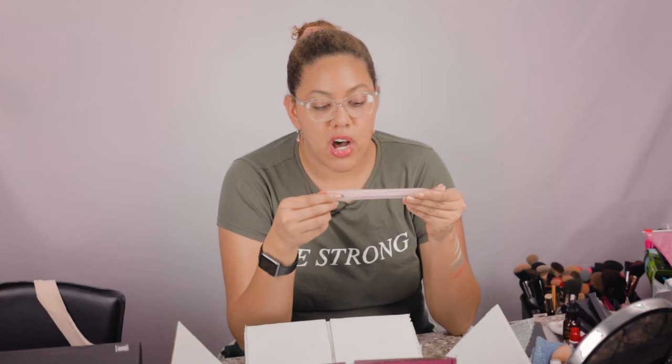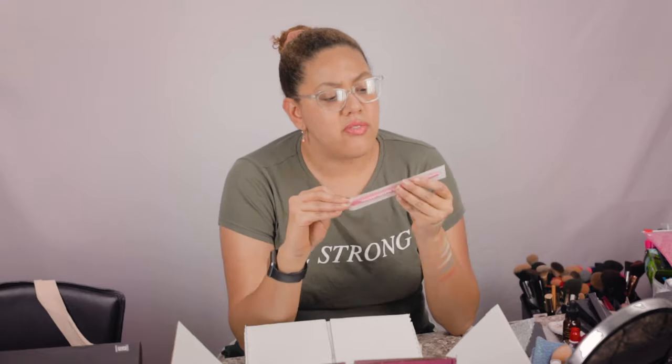And this is a brush, and this is the flat eyeliner brush, which was also a gift with purchase.